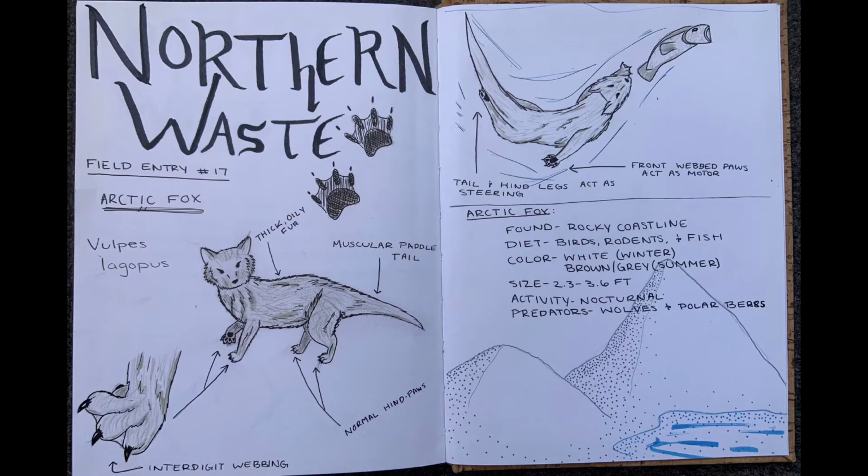It would also allow them to swim faster to catch their fish, which is a main source of food for them. In addition, their webbed feet would act as a snowshoe as the northern waste is full of snow and ice. They would be able to get better footing on areas that are harder to get to.